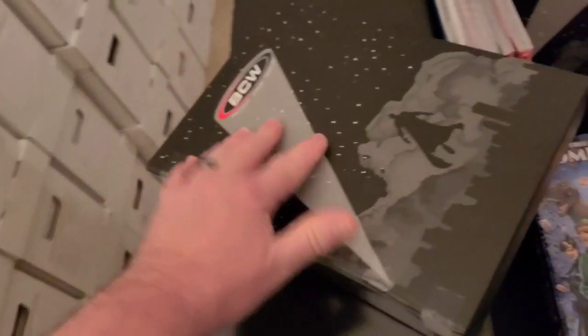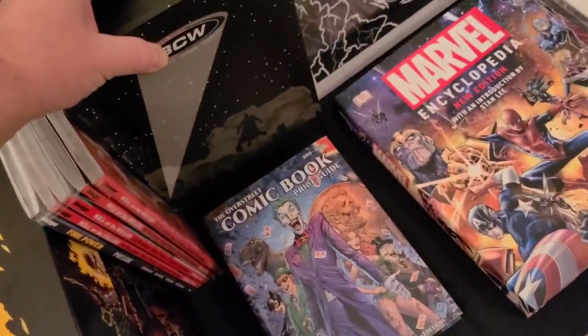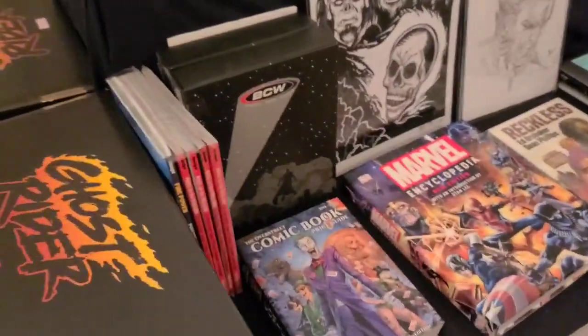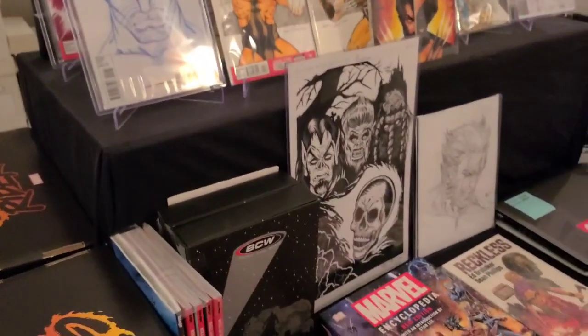It's a weird comic. It's a Christian comic. It was given out at church, and I have 25 copies of it. I don't know why, but I'm just obsessed with that book, so I buy it whenever I can.